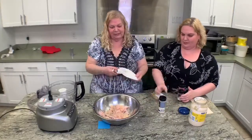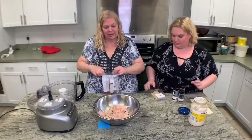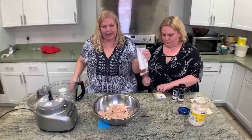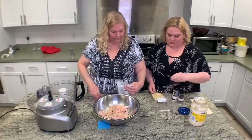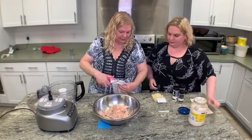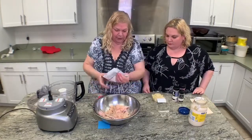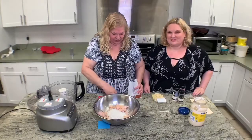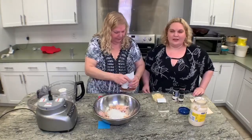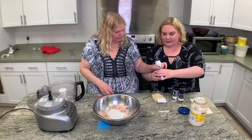This is a 7-ounce bag of shredded coconut. Now, I'm going to put half of this in. I think it's more than enough. So let's put in half of this, and then we can see if we want more. So this is 7 ounces. Yeah, half is very, very good. And again, you can go with heavier, you can go lighter.